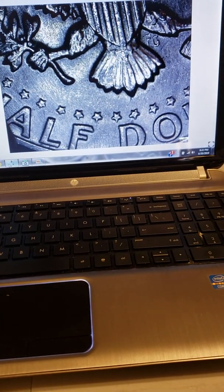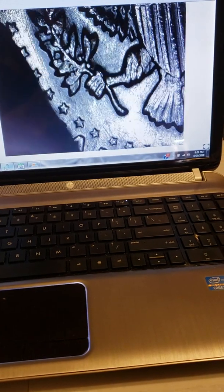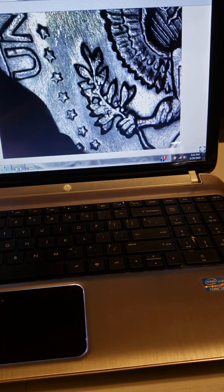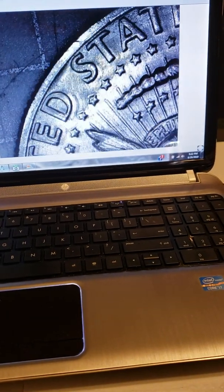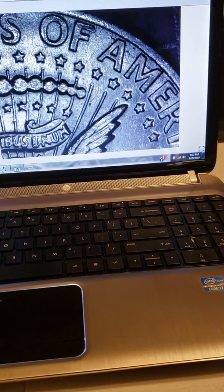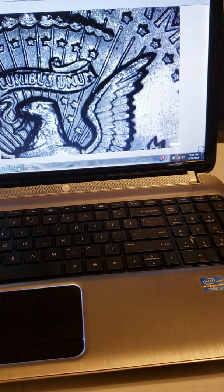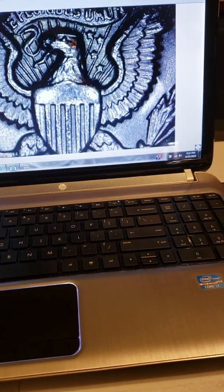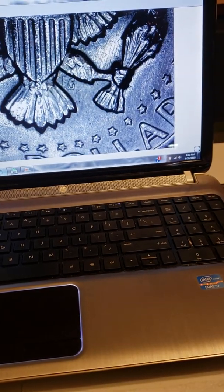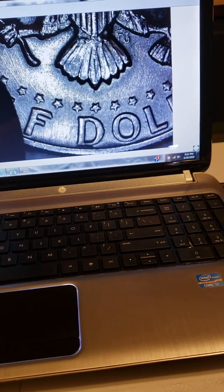Looks like there's a little bit of clashing on that one also between the F and the D. Not super apparent, but it's there. We do find quite a few of them that are clashed like that, but it's not super obvious, but it is there. Circulated coin, but the clashing is kind of cool. Yeah, you can kind of see it there between the F and the D.